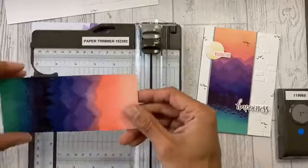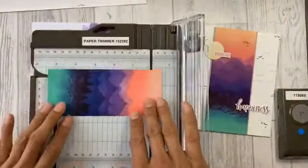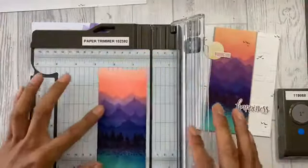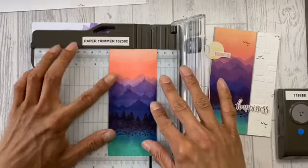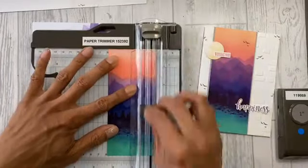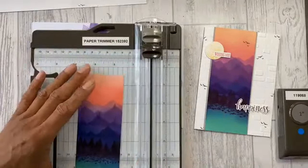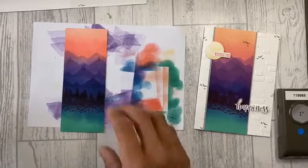So I'm gonna cut it at the same height as my card, which is 5 3/4. So whatever card base you use. And then I'm gonna cut it to 2 1/4. So then you can just trim off one edge. So you can choose. You could either trim both sides if you prefer. But you can just trim off one side. It's just easier.